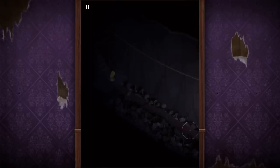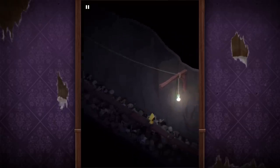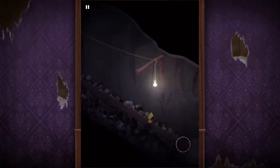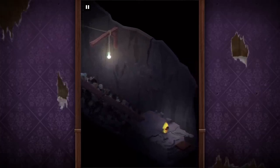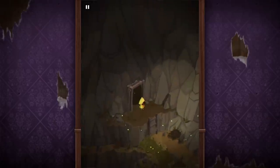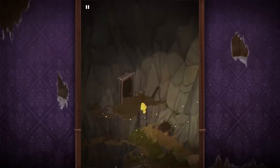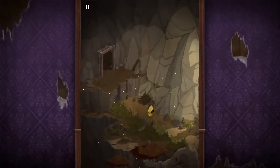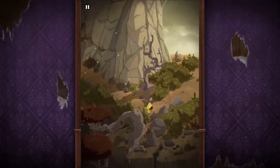Oh God, what is this? Oh, this is all useless junk. All thrown out bits of dolls and... Oh, there's an eye in the rock. God knows how that got there. Jeez. Hello? Is there... Oh, something's crying. What's crying? Okay. Something's knocking and crying.